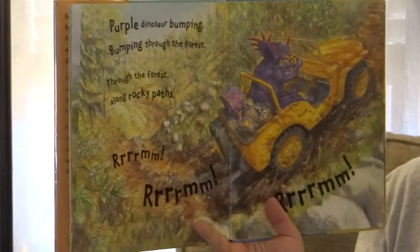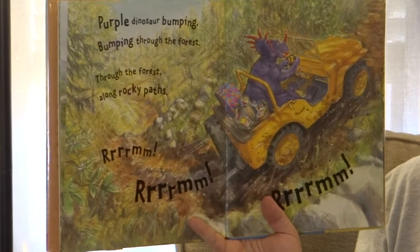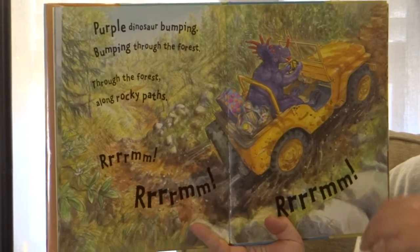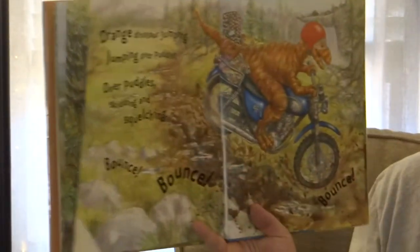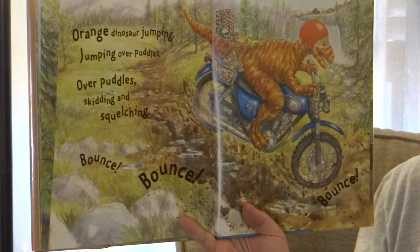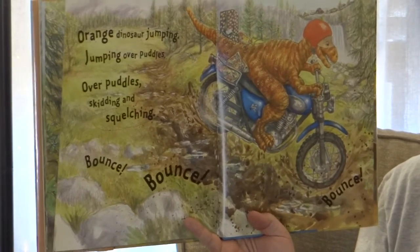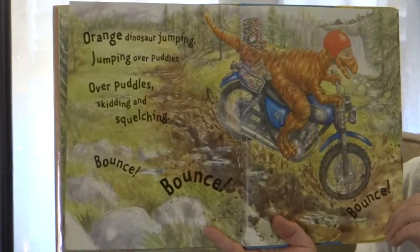Purple dinosaur bumping, bumping through the forest along rocky paths. Rum, rum, rum. Orange dinosaur jumping, jumping over puddles, skidding and squelching. Bounce, bounce, bounce.